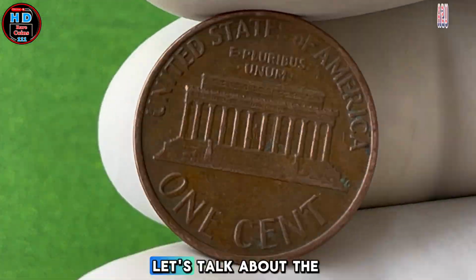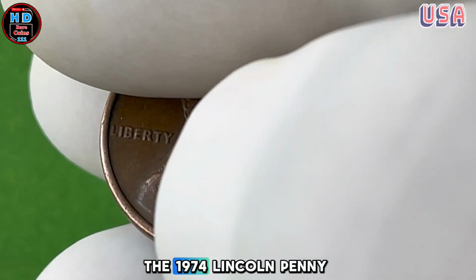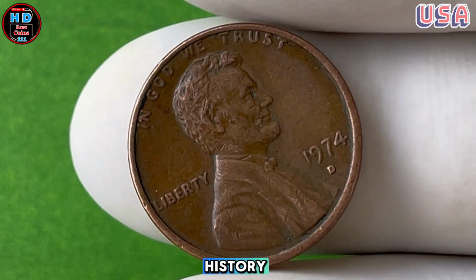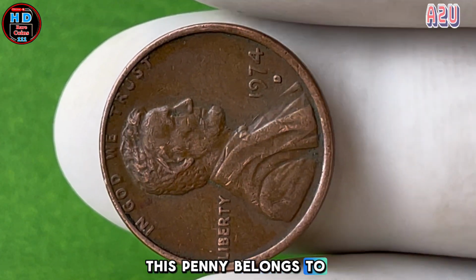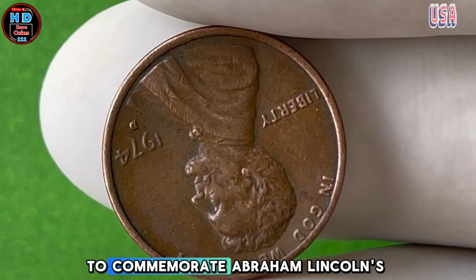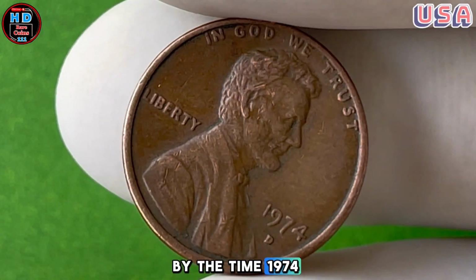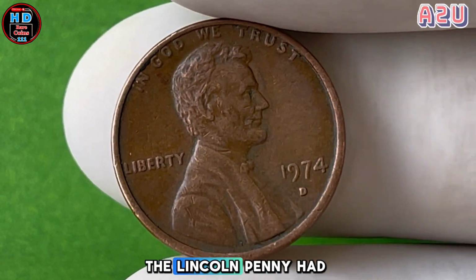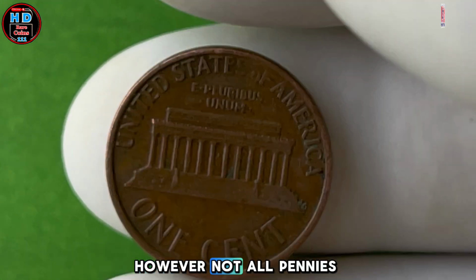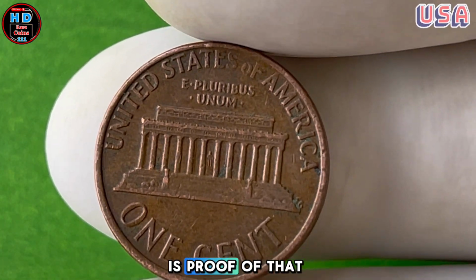Let's talk about the history of this humble yet iconic coin. The 1974 Lincoln penny was minted during a fascinating period in U.S. history. This penny belongs to the Lincoln cent series, which began in 1909 to commemorate Abraham Lincoln's 100th birthday. By the time 1974 rolled around, the Lincoln penny had become a staple of American currency. However, not all pennies are created equal, and the 1974 penny is proof of that.